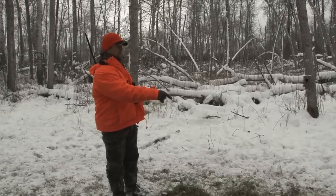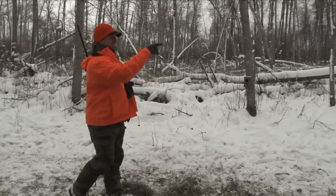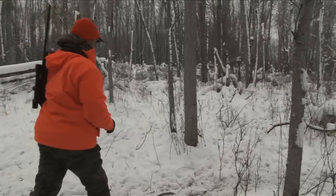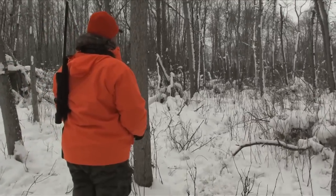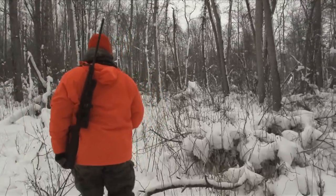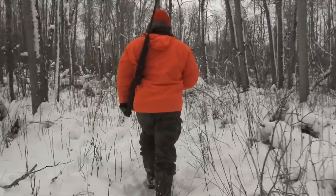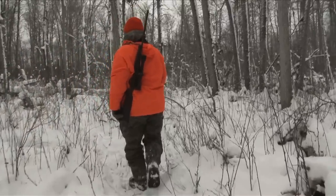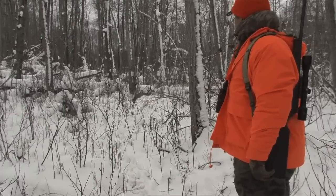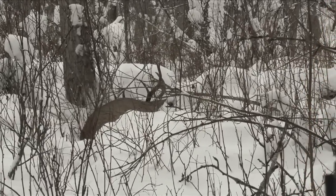A couple spots of blood here, right there is about 20 yards. Wow, look at those beams. Look at that. That's what you love to see in Saskatchewan right there.